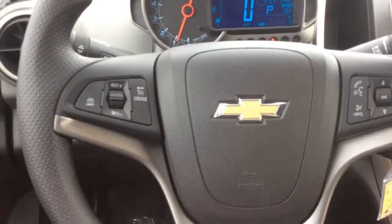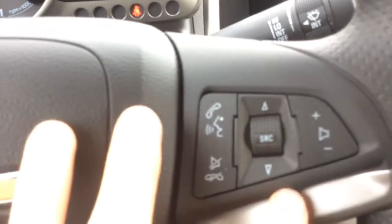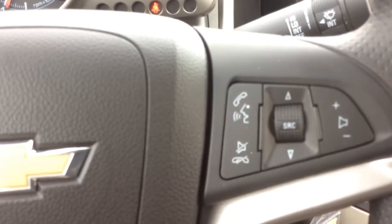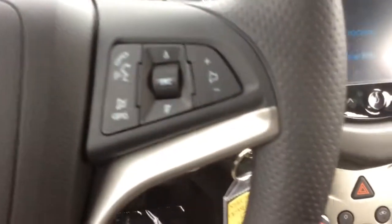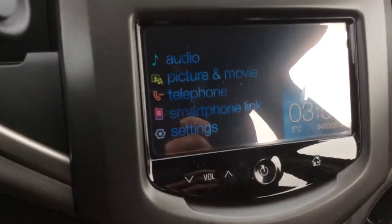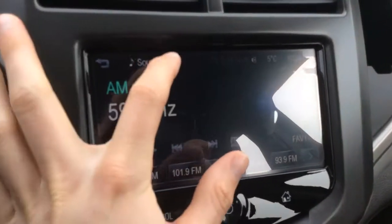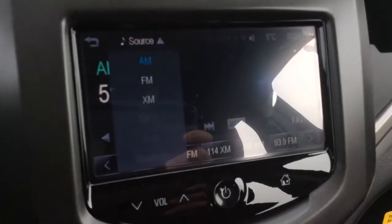On the steering wheel, it includes hands-free controls with cruise control, voice recognition, and audio. You'll also have Bluetooth phone connectivity. This one also comes with a Chevrolet MyLink color touchscreen added on. And for your audio, you get a free 3 months of SiriusXM satellite radio.